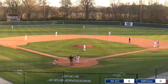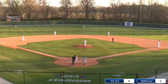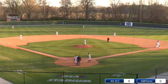As I said, trying to scramble to get all this done. It's quite the walk from the press box to the dugout, so ate up a little bit of the extra time there.